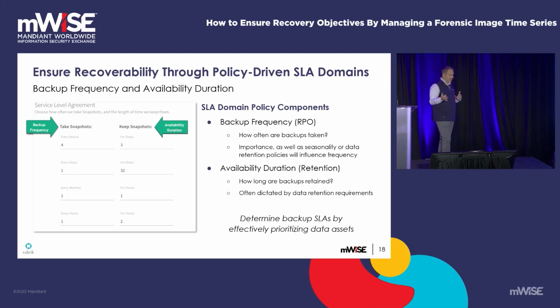There are other screens after this that deal with things like replicating to another site or archiving that data once it's hit the end of its life. But this is it for the most part. This is really the only screen you have to fill out. Once this is filled out, we're basically ensuring recovery for those workloads.